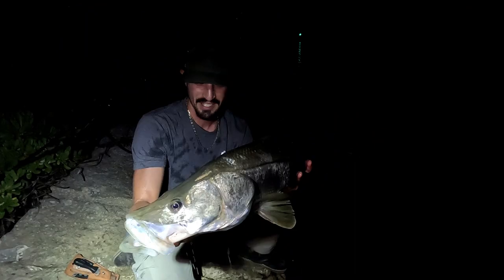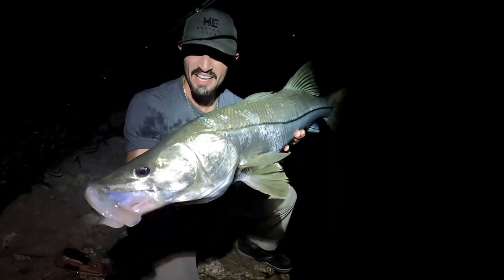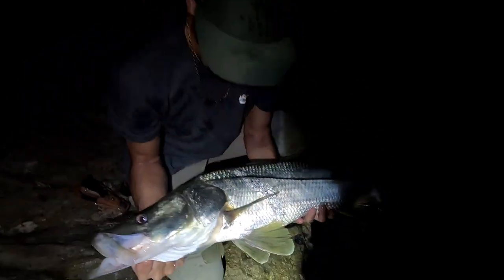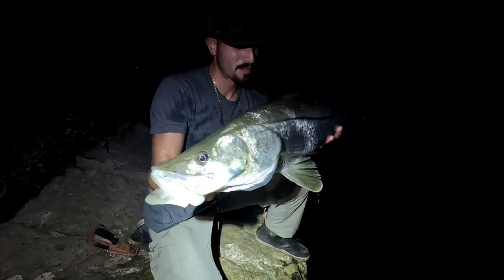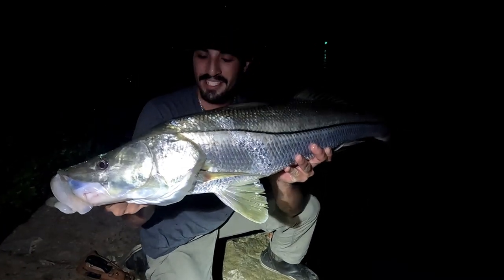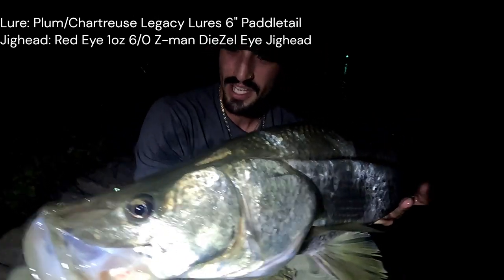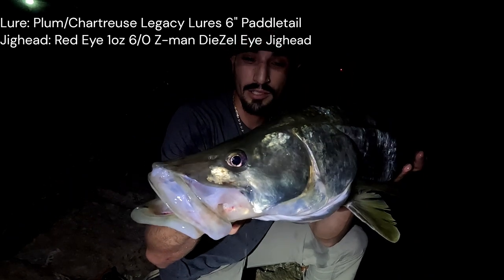Beautiful little snook, probably 34, 33 inches. Oh, look at that scar, dude. Something tried to eat her. Awesome fish. Beautiful. Super acrobatic, super healthy. Jumped probably like 3-4 feet out of the water like a tarpon. Awesome fish, guys. 6-inch Legacy Lures, plum chartreuse. You can find them all in Snook Snacks. For the inlet bite, they do good work.